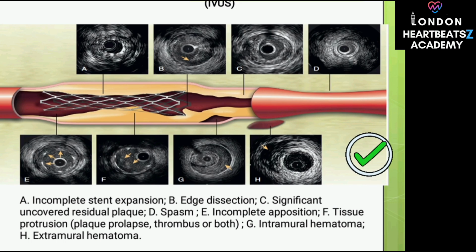Also, tissue protrusion, which can be either plaque or thrombus, bulging through the openings between the stent struts. Squeezing through the mesh. And even the formation of intramural or extramural hematomas, collections of blood within or around the vessel wall. IVUS can see all of these potential issues. Those are all potential complications that you would definitely want to identify and address right away during the procedure. So IVUS helps us to spot problems.